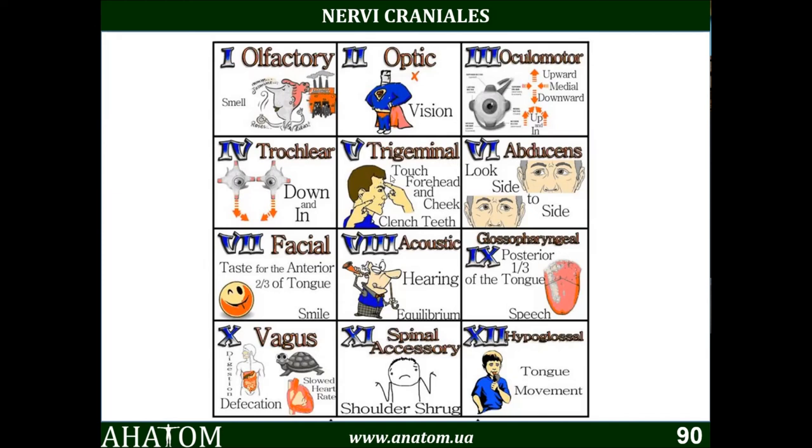Three points to diagnose the trigeminal nerve. Touch the forehead and cheek and clean the teeth. It's the foramen supraorbitale, infraorbitale, and foramen mentale. These are three points where three nerves finish: ophthalmic, maxillary, and mandibular. Abducens, look side to side. But a really unreal situation is moving two muscles at one time. Facial, this is an untypical smile, yes.